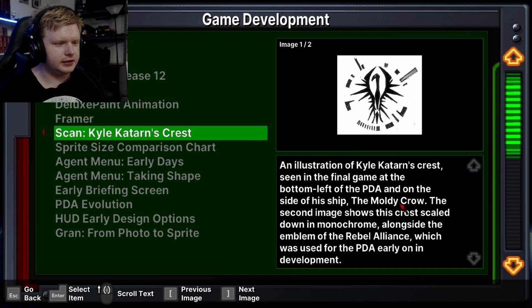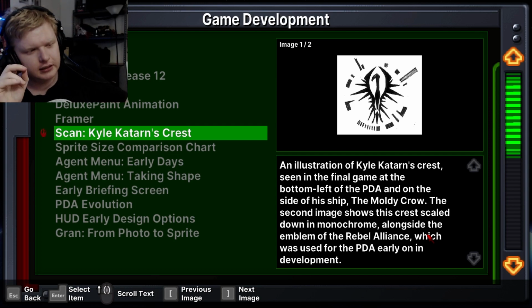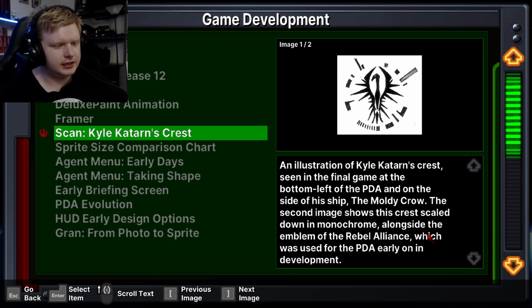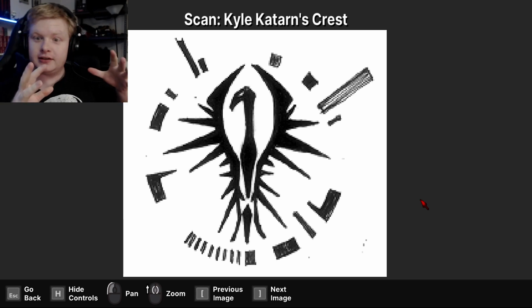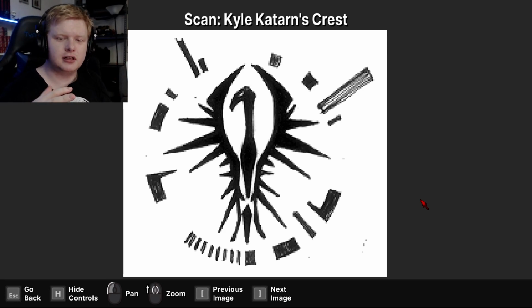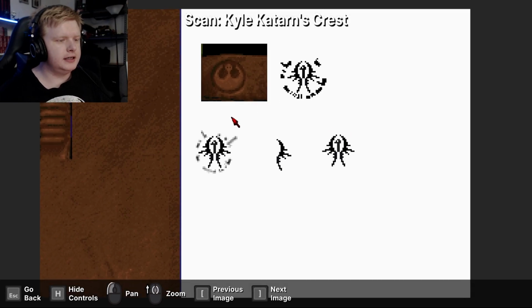Alright. Scan of Kyle Katarn's crest. Oh, I don't think I've actually seen this before. An illustration of Kyle Katarn's crest seen in the final game at the bottom left of the PDA, and on the side of his ship, the Moldy Crow. I have seen it. I just didn't realise it was his crest. I thought it may have been a different sort of one. The second image shows his crest scaled down in monochrome alongside the emblem of the Rebel Alliance, which was used for the PDA early on in development. I love that they came up with a really unique crest for him. I wonder if thinking of a unique crest for Kyle Katarn is where they got the idea of Galen Marek having the crest that gave it to the Alliance.